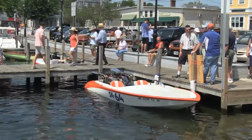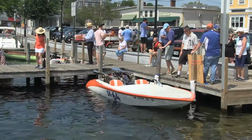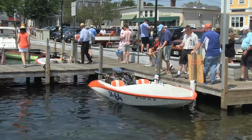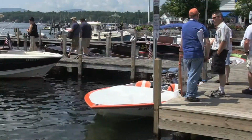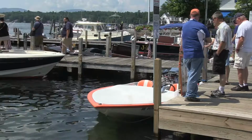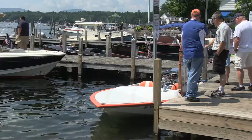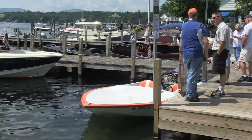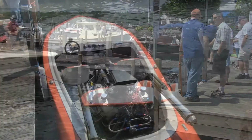All of this style of boat came out of California. That's where the whole flat bottom, go fast thing started. Looks very Californian. Let's be real, very genuine. And he's done a fine job bringing it back into what looks like racing form. But I think he is actually legal on the waters of New Hampshire because he's got his insert mufflers and he's not making so much noise that they'd kick him off the water.